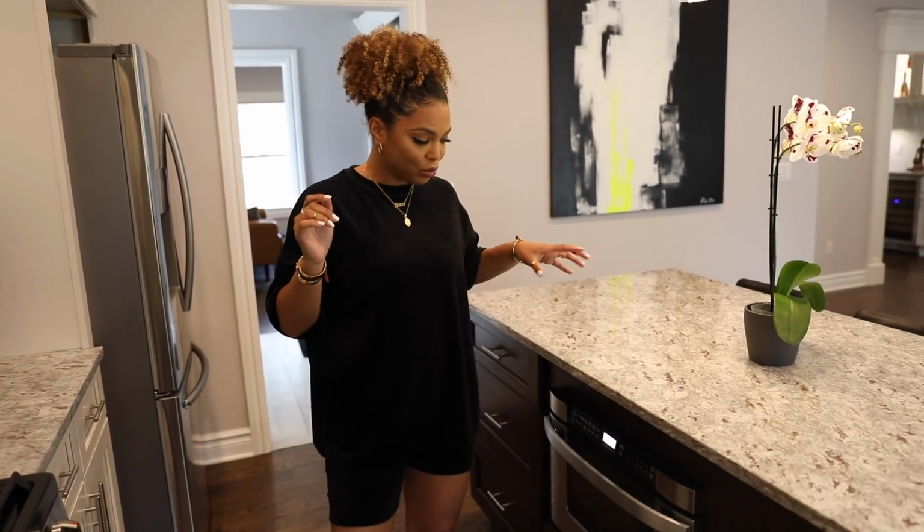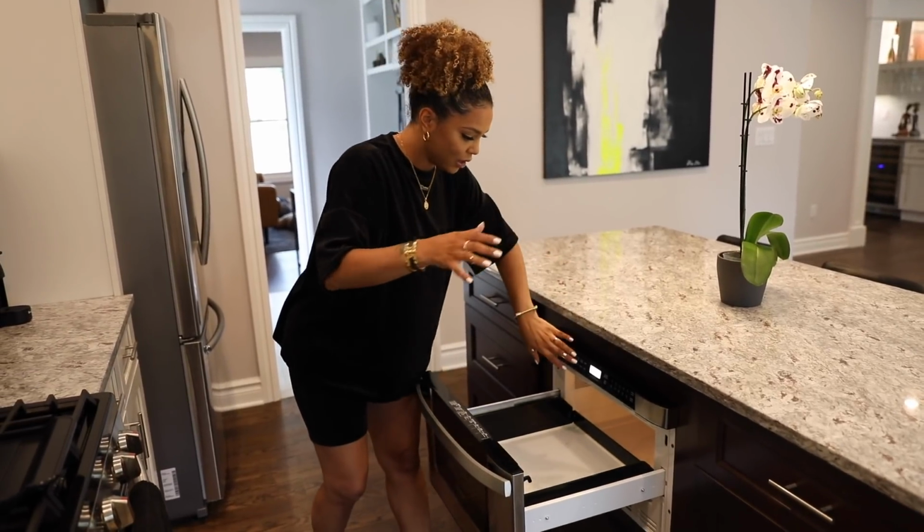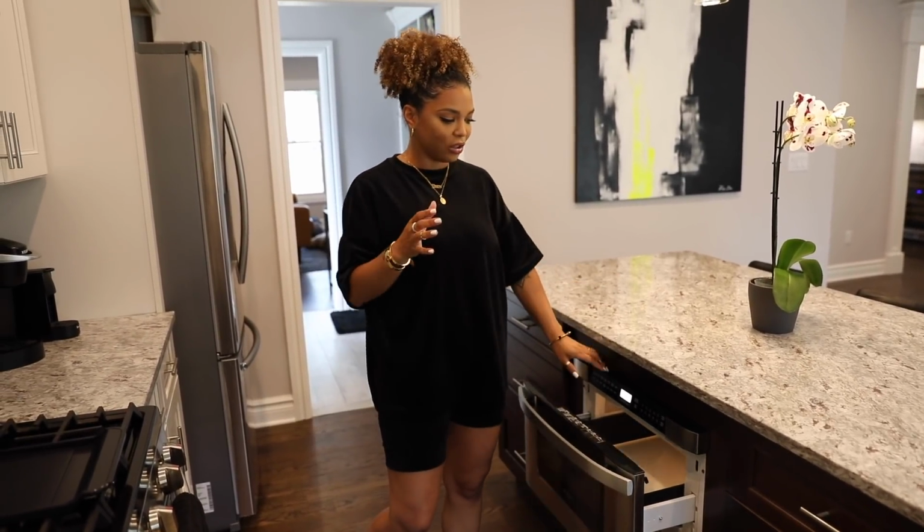We also have this microwave, which is super cool. It's built right into the island and it's completely mounted in there, so it doesn't take up a lot of extra space, and I thought that this was one of the really cool features of the house.